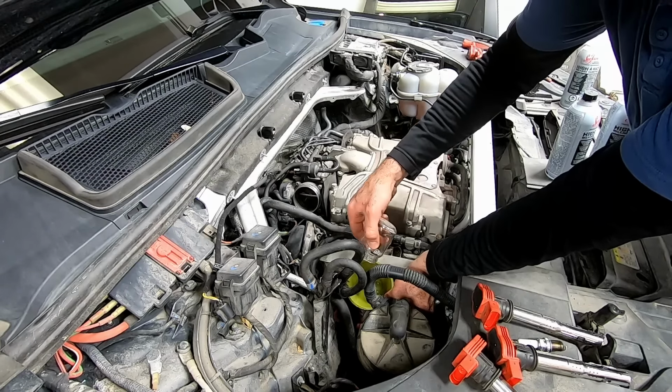Obviously, I cannot drive with this the way it is and I can't close it up. So what we're gonna do is we're gonna suck out the remaining seafoam, clean out the cylinders, hit the starter to blow everything out, and then we're gonna close it up and go for a drive.